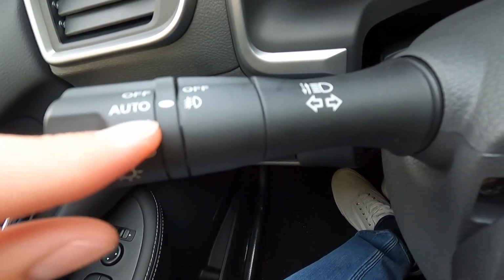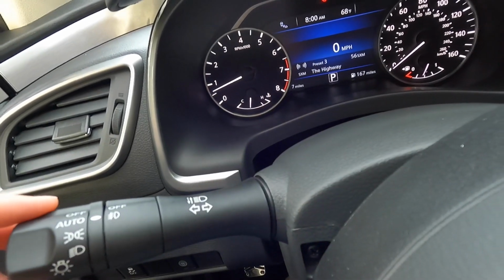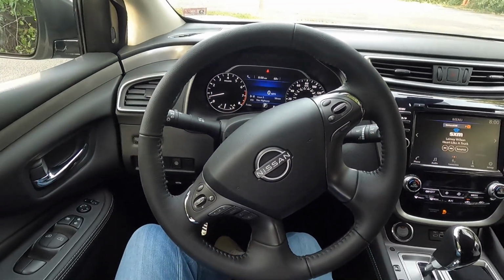However, if you have your headlights in the automatic position, but your fog lights on, your fog lights are not actually going to be on until you flip your headlights into the on position. And now the fog lights are on. So that is that. Zooming back out, this is what your steering wheel looks like.